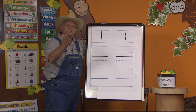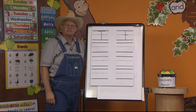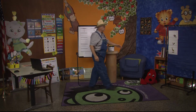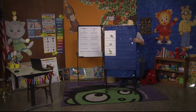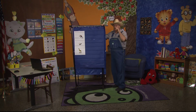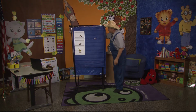You know what I'm going to discover? We should discover the animal letter for the lowercase letter. You remember animal letters last week? Yes. Let me go get my chart over here so we can look at the animal letters. Let's remember about the animal letters. Remember, I have 3 animal letters, and they help us write the letter in the right way.